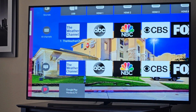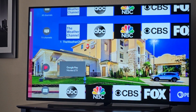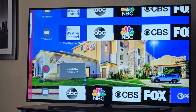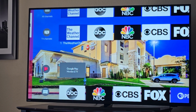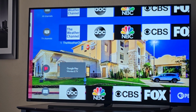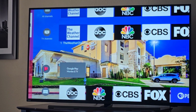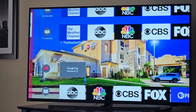There's 168 channels here. And then you can go down to TV channels, and honestly, I don't know the difference between all channels and TV channels. I'm going to have to ask somebody. But you notice that it starts, in this case, I've programmed it to start on the weather channel. And it comes up on that icon and tells you that's channel number 1.